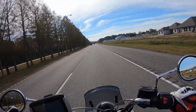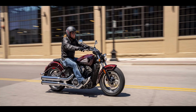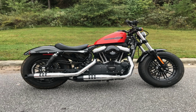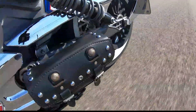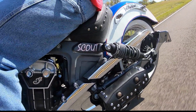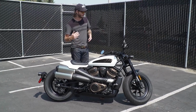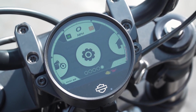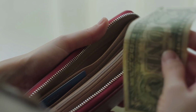Price difference? Sportster S, $14,999. Indian Scout, $11,999. If we compare the Indian Scout to the 48 or the 1200, I think you have a much more apples-to-apples comparison because that's what the Scout was going after. The Sportster S took the game to a whole other level in terms of performance. More features, cruise control, a 4-inch TFT, all things I wish the Scout had. That's probably about the $3,000 price difference.